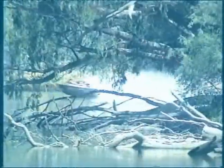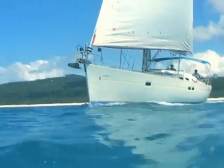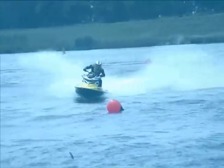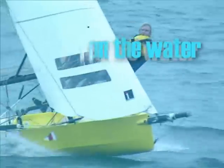On the water, an adventure around this great brown land and beyond. Strap on your life jacket and get set to get wet on the water.